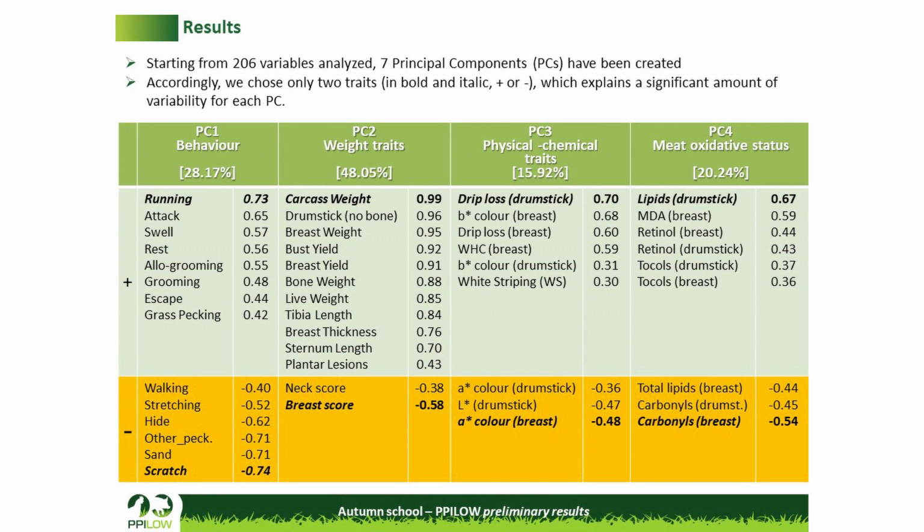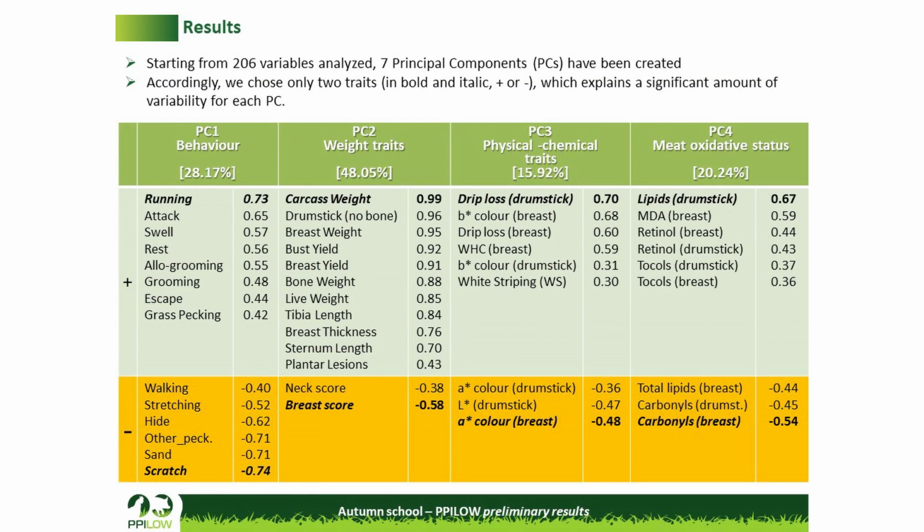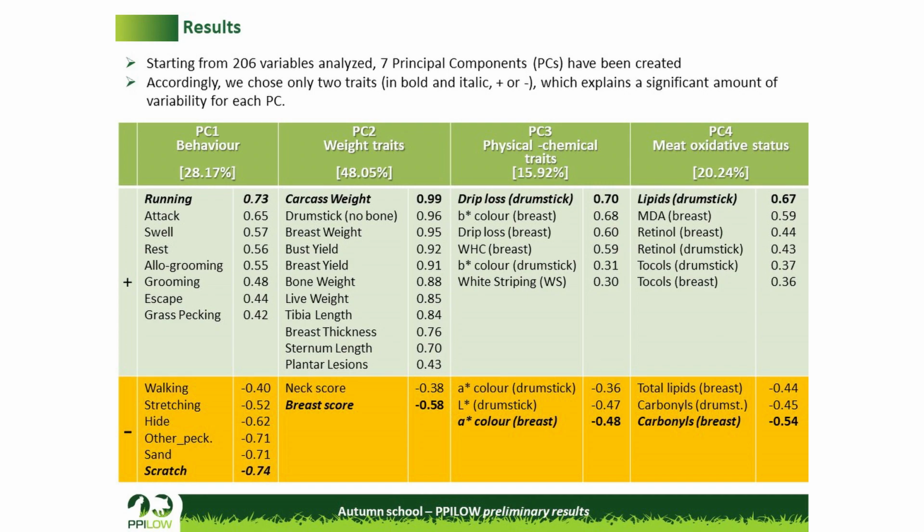And we built the PC1 for the behavior. Here are included the traits analyzed: the weight traits, the physical chemical traits, meat oxidative status, meat fatty acid profile, in vivo oxidative status and fatty acid profile all together, and blood traits. And inside each principal component, we choose the variables, the criteria with the higher weight, which means that we have running, for example, with the higher weight in positive sense, and scratch with the higher weight in negative sense.